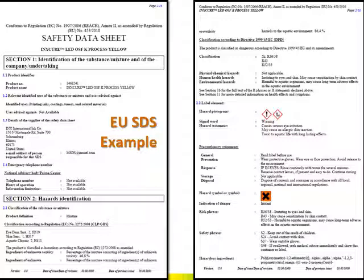You'll also notice that the dead fish and dead tree pictogram are there because in Europe environmental pictograms are required when there are environmental hazards, and in the United States they are not.